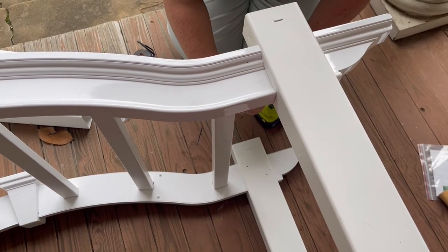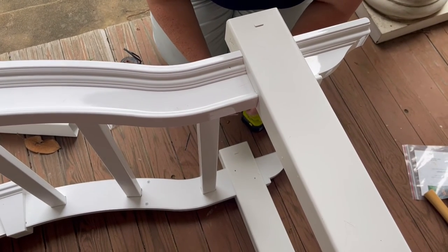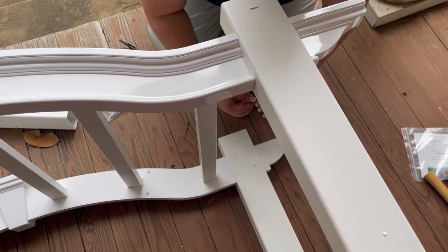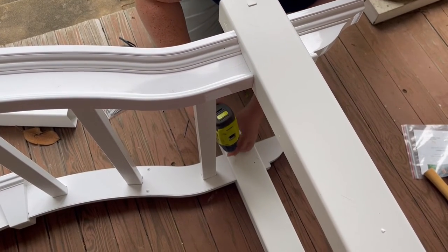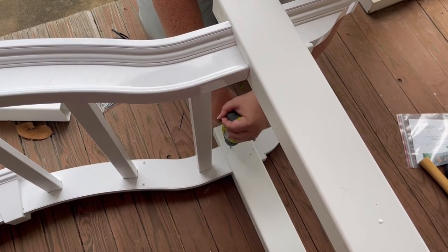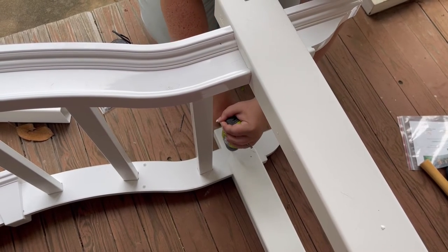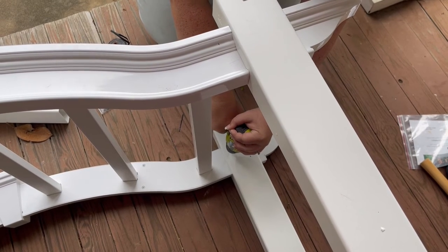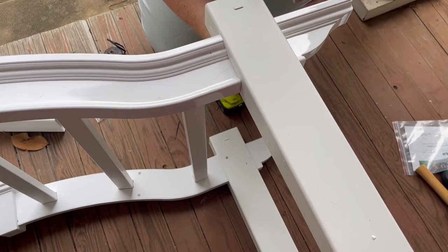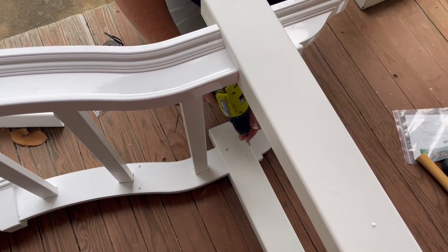It is a battle between which is harder, switching this out or getting up and down. And switching this out is easier than getting up and down. Okay. So now I am just going to screw this in place. That will hold the sides to the arch. Perfect. So once we get this bottom side done, we'll flip it over and do this side so that we're not drilling upwards. And then we have the end top caps that will go on.